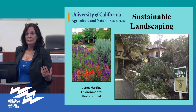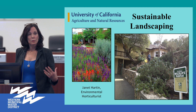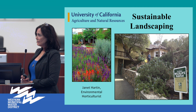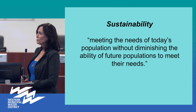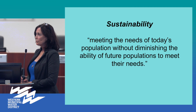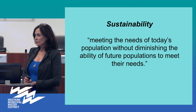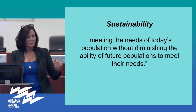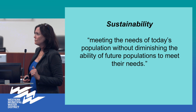The definition that I most use, that I think is most valuable for sustainability, is meeting the needs of today's population without diminishing the ability of future populations to meet their needs. I think that's the starting gun here, so we're all on the same page with that definition.